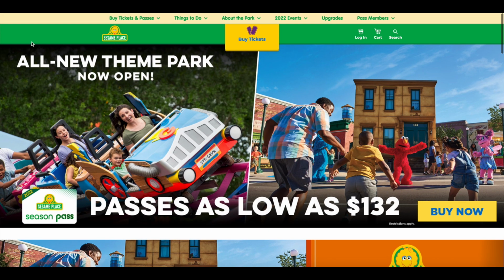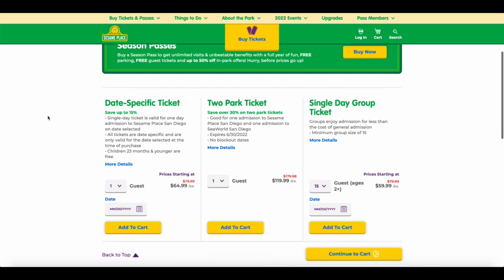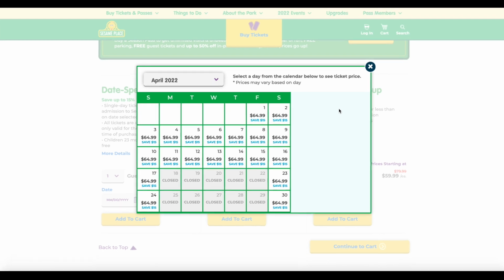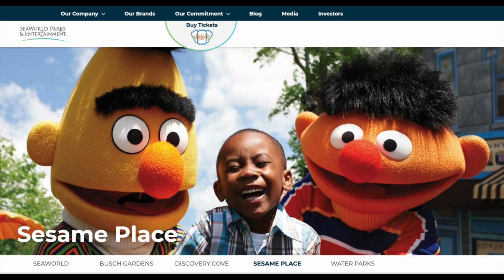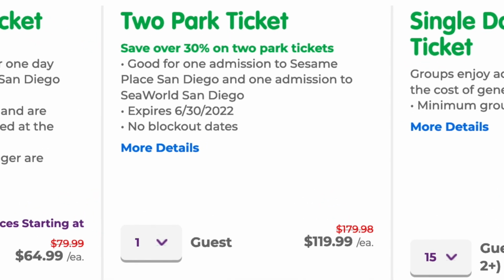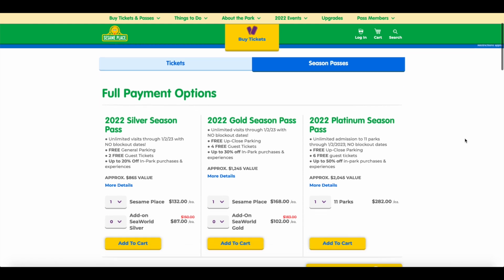We'll start with price. Sesame Place is the cheaper of the two parks. Actual price to you is going to depend on the day and year of your purchase, but if you wanted to visit during spring break of 2022, you're looking at a cost of $64.99 per person. And because Sesame Place is owned by SeaWorld Parks and Entertainment, they also offer a two-park deal with SeaWorld San Diego for $119.99. That's a savings of about $15. But what if you want to go more than once?